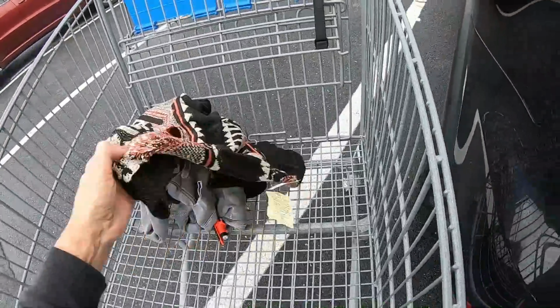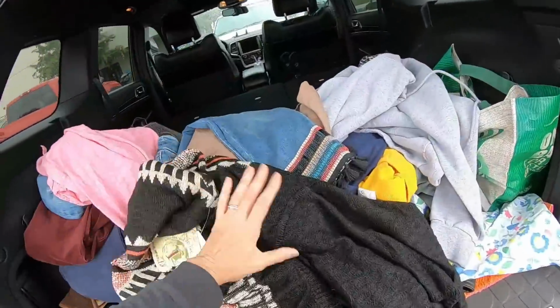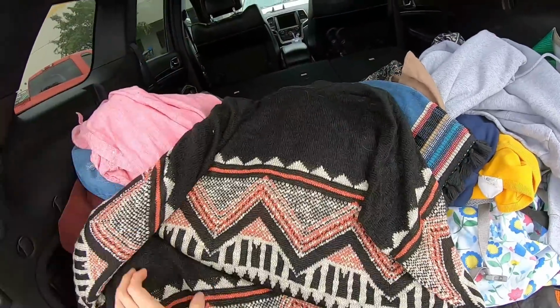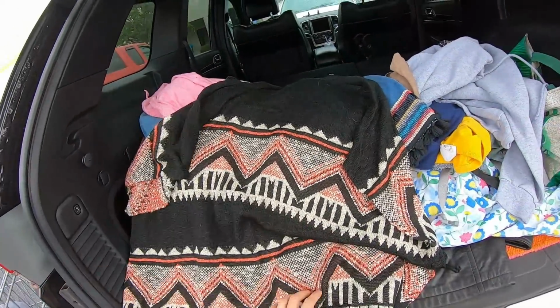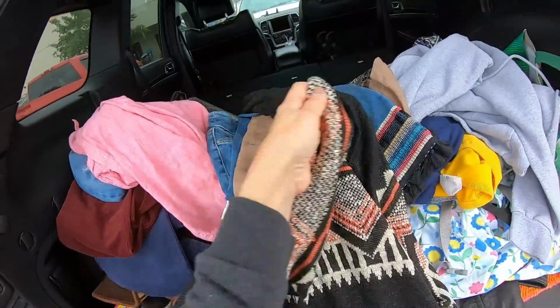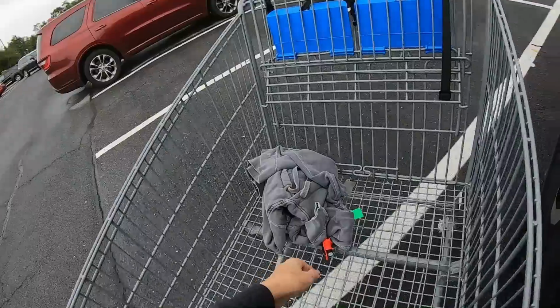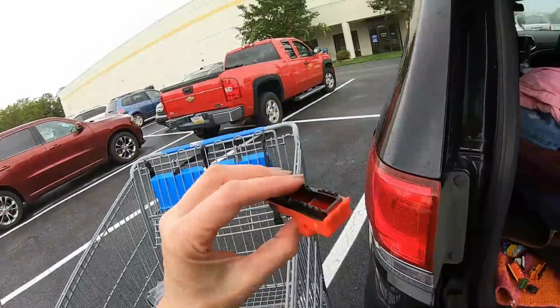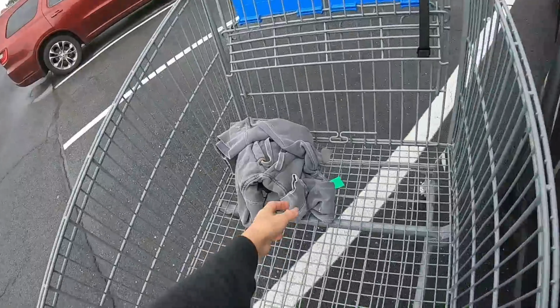What else? This is a Live and Let Live poncho. And the thing, well, 2 things I liked about it. 3 things. Number 1, it's a hoodie. Number 2, I love a good Aztec print. And number 3, it's a 3X. So that is really good. New with tags. Oh, another Thomas the Train thing. These don't even have little magnets, so I'm not quite sure how they work.